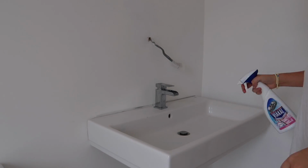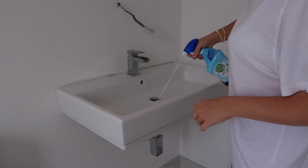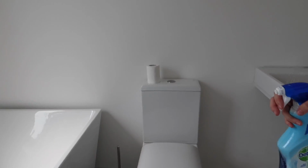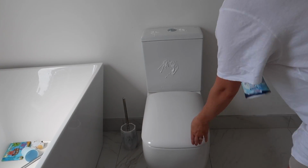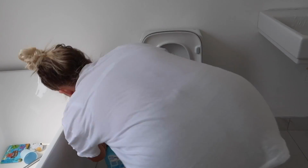Once the sink has been cleared and all of the bath toys have been taken out of the bath, I will spray all of the silver parts in the bathroom with Viakal, and then I'll leave it for 5 minutes while I do another job, but this just lets it soak in and then it brings everything looking really nice and shiny. I'll spray the rest of the sink with some Dettol foam spray.